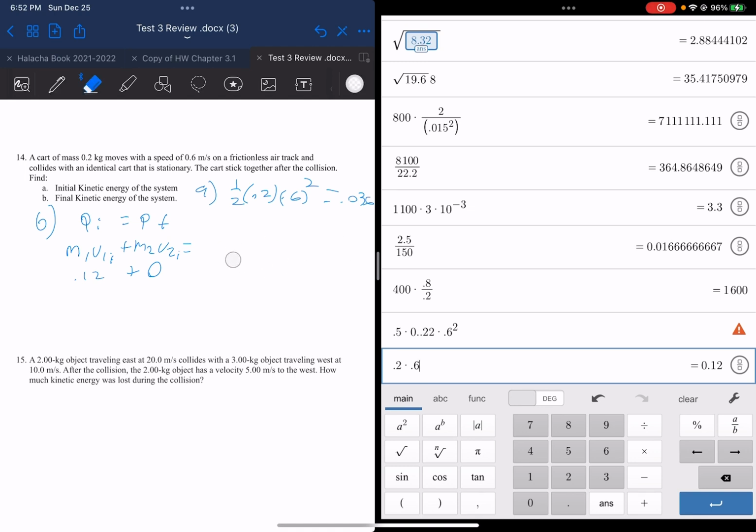Since the two carts stick together, we can treat them as just one giant object. So all of the momentum is just m1 plus m2 times vf, because they have the same velocity. Cart 2 is identical to cart 1, so they weigh the same. 0.2 plus 0.2 is 0.4. So we have 0.12 equals 0.4 vf.